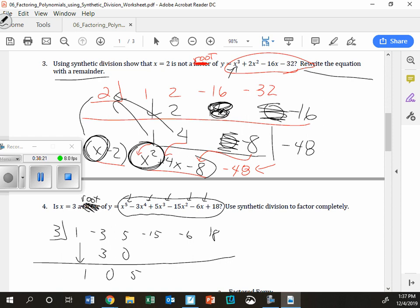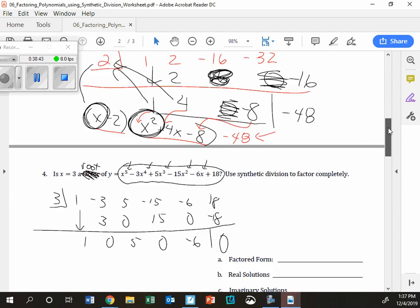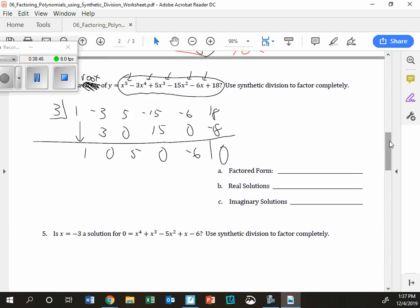Now remember, even if you got it to work, because you got a zero at the end like I just did there, you can't leave that mishmash of numbers. You have to actually have something that's factored. So you've got to be able to interpret this. So, what does this mean? That 3 there, what's the factor for that? X minus 3.